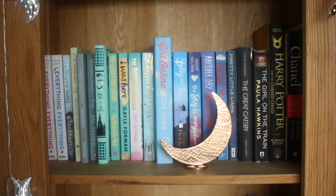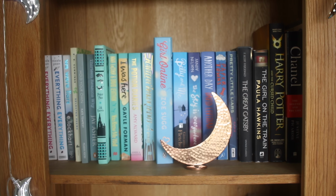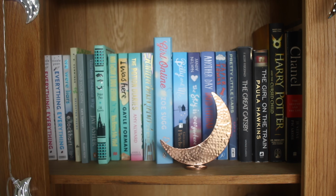On the next shelf I have some of my favourite books and a little moon ornament. The moon ornament was actually supposed to be a wall hook, but I put it on the side and just kind of liked it like that, so I kept it there. And I'll talk you through which of these books are my favourites.